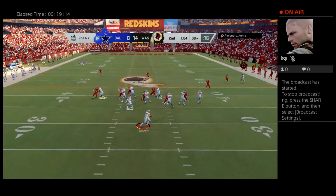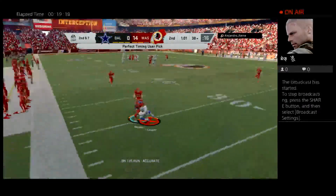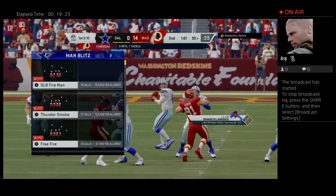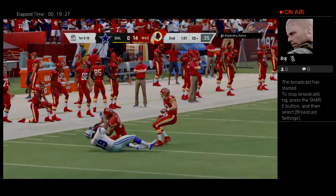They play fake to Elliott. Now Prescott. They'll roll him out right. His pass is intercepted for the 4th time today. Picked up by Fabian Moreau. And his guys will take over at the 30-yard line.